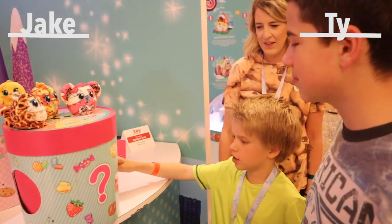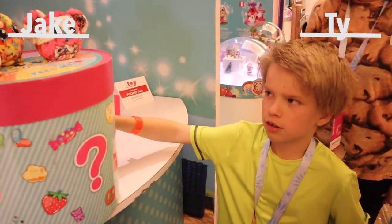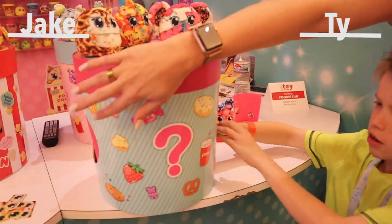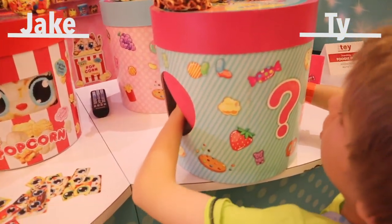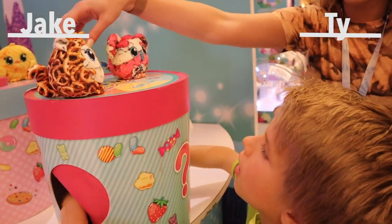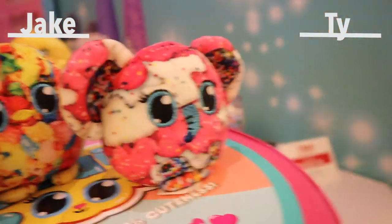First, one at a time. Can he use both hands? Yeah, you can reach in with both hands. A hole over here. Feel the ears, feel the tails. I know which one it is. Yeah, which one? That one. You think it's that one?